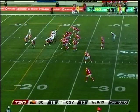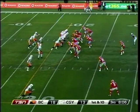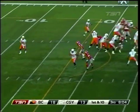How significant is this induction? How was this weekend for your experience? The weekend was special, and it was made special for a lot of different reasons. One, it was beautifully hosted here in Calgary, but my children were able to come to the induction, and my wife and my child, and it was so special for them to see what this football was all about. And it's something I'll remember for the rest of my life. Thanks for your time, Don, and congratulations.